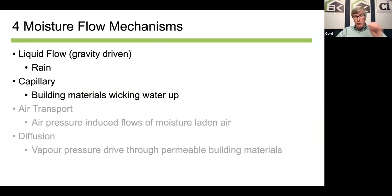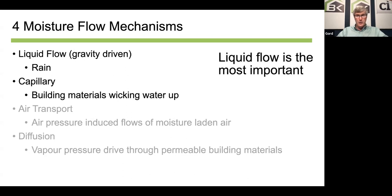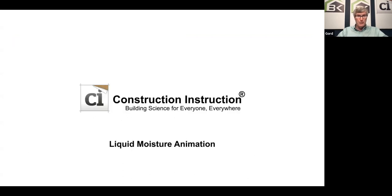But we're going to talk about the most important, which is liquid water flow, gravity-driven rain. That's what we're talking about today, water management. We're not talking about vapor diffusion or vapor barriers. That's way far down on the list. For the most part, we're not going to talk about air transport today. We've done air tightness sessions before. We're going to talk about liquid water flow, capillary flow, in buildings and on those above grade walls, because it's the most important of that.